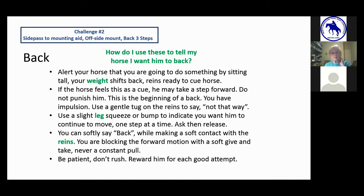I hope that makes sense for you. You can softly say back when making a soft contact with the reins. What you're doing is actually blocking forward motion with a soft give and take, and you never have a consistent pull.